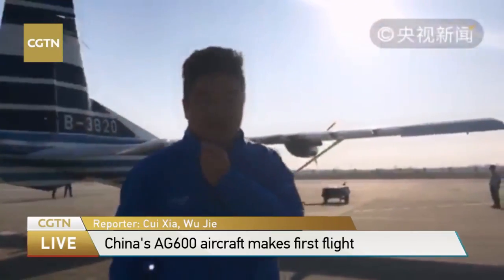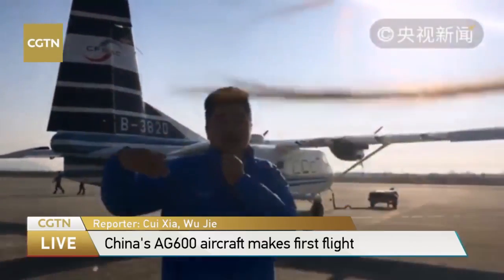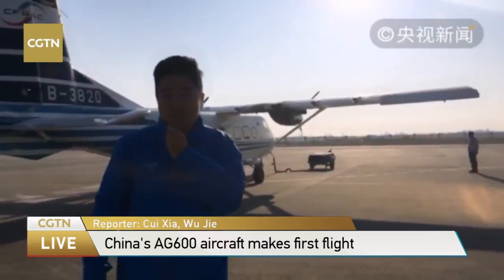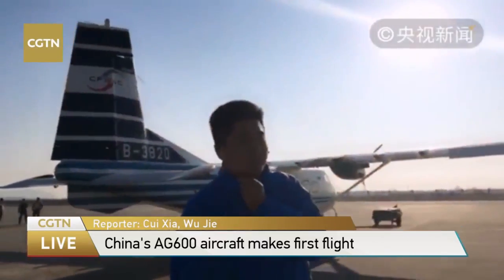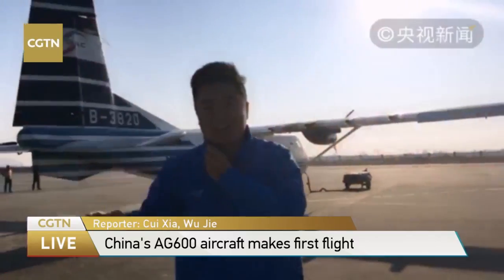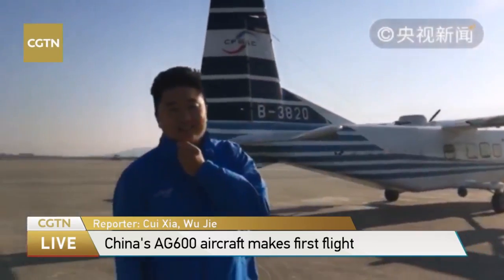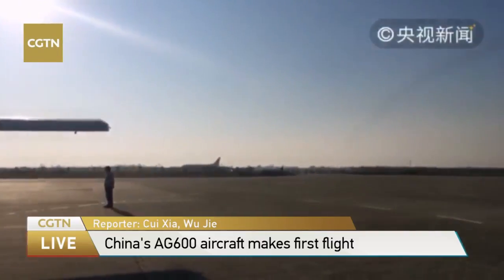And after AG600 landed, we will also wait up in the air for around 10 minutes, to make sure AG600 landed safely, and then the Y-12 will land. Although the size of the accompany flight is much smaller, we have very rich experience.